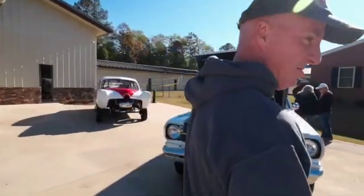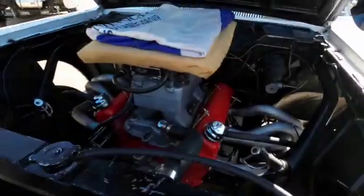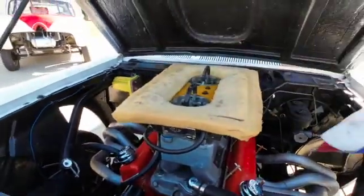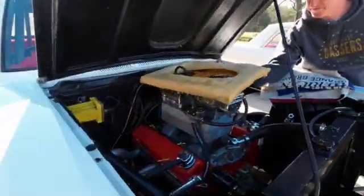You want to show me the car? Yeah, that'd be fun. It's a small block Chevy. You can't afford to build an AMC motor. Hey, nothing wrong with the small block. Parts would be very expensive for a Rambler AMC motor. But that's two Holley carburetors I built for it.